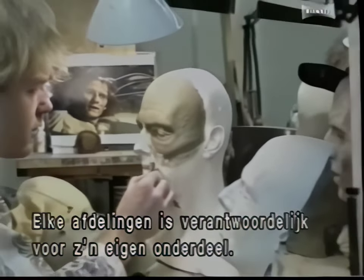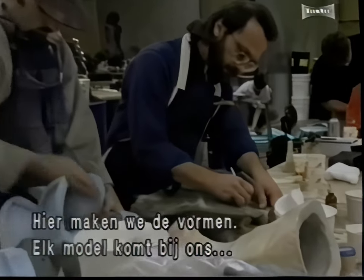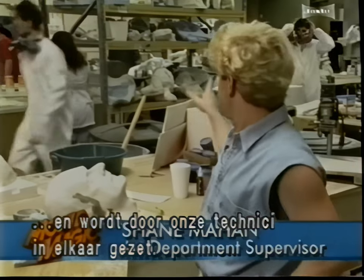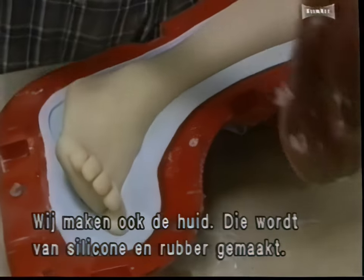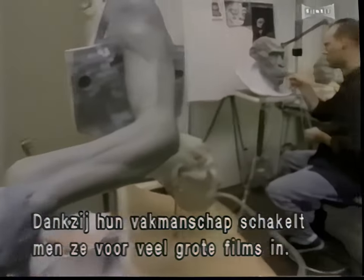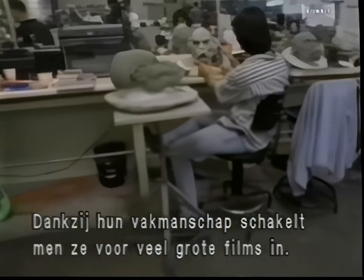Separate departments oversee each stage in a character's development. This is the mold shop, the fabrication room. All the sculptures come through this process and get broken down by the various mold makers and technicians. And we also run the skins here. We fabricate skins out of silicone and foam rubber. The studio's high level of craftsmanship has attracted many of Hollywood's biggest productions.